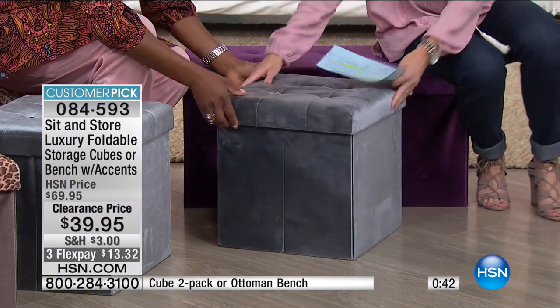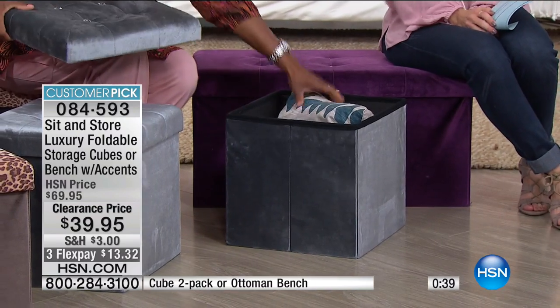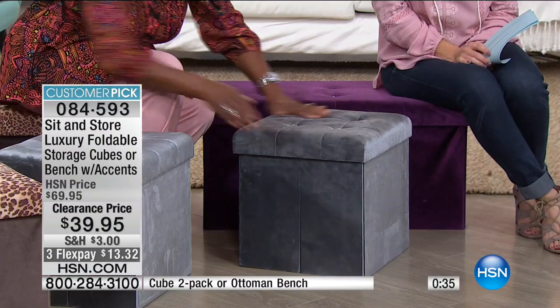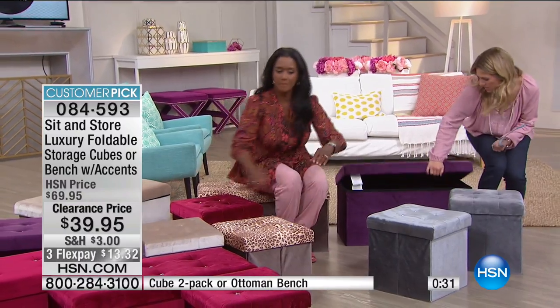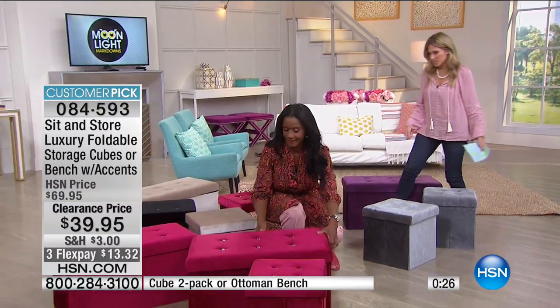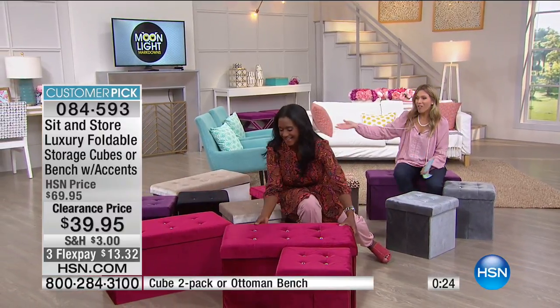All right, let's see the surprise in here. What's in here? I don't even remember. Pillows. Oh, you could put your decorative pillows inside. I thought I had one that was loaded with shoes and purses. Well, we did find one with shoes. It's a surprise, like that game where you try to see what's inside all these. Here it is.